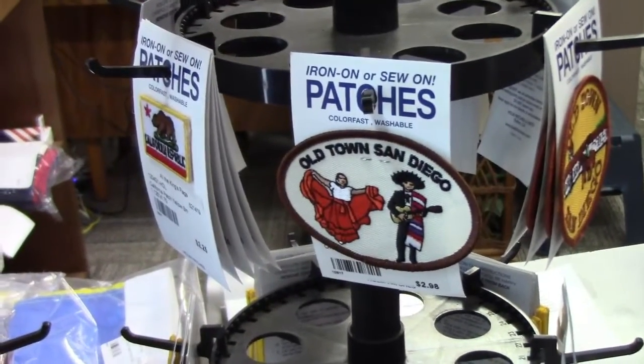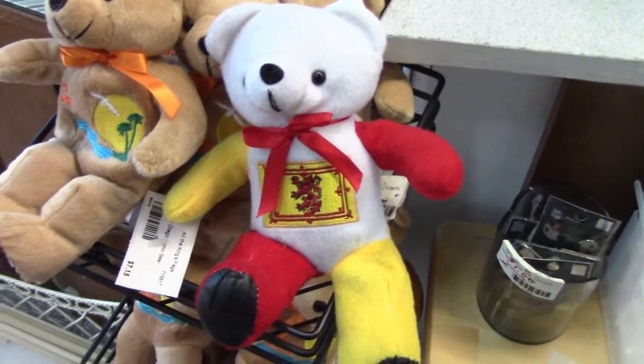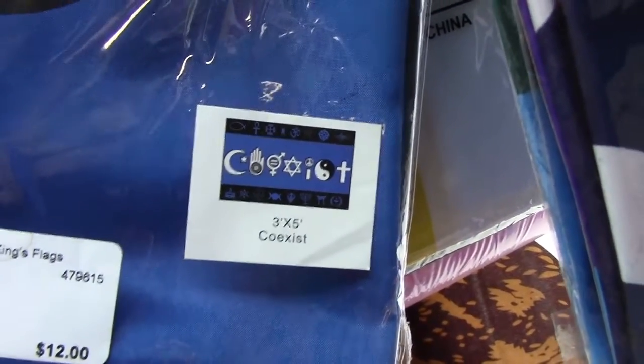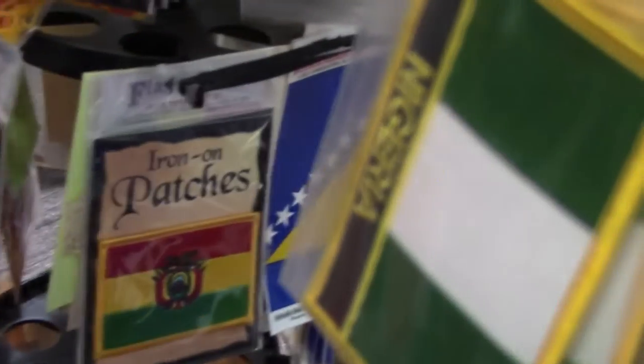California patches, Old Town patches, which isn't even a flag. God Bless America patch. Not a patch, but it's a... There's a Scotland bear. Haven't heard of this flag before. Right. There's France, complete with a dark shade of blue that it kind of readopted last year. Honduras would have to be updated technically because the shade of blue is changed. You got Texas, Colombia, Bosnia and Herzegovina with Bolivia.